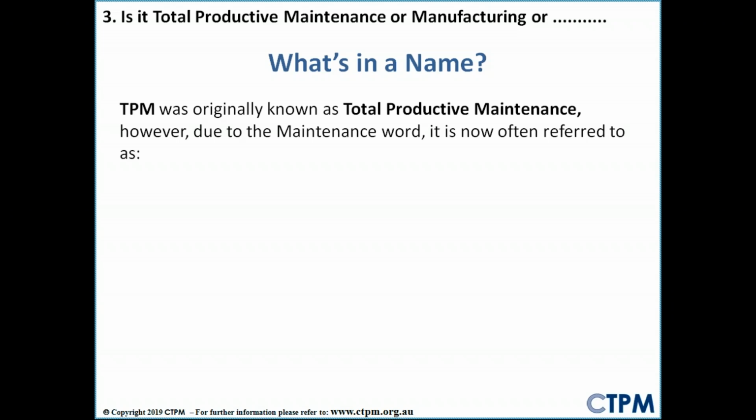The thing we need to recognize is in Japan, the word maintenance has a different meaning to the word maintenance in Western society. In Japan, the word maintenance means caring for an asset. So for example, in Japan, washing the car would be doing maintenance on it. Whereas in Western society, we tend to use the word maintenance for repairing an asset. So if we're doing maintenance on the car, we'd be out there with the toolbox doing some maintenance work, changing the brake pads or whatever on the car. So from a Japanese perspective, total productive maintenance made a lot of sense.